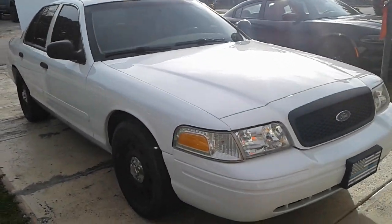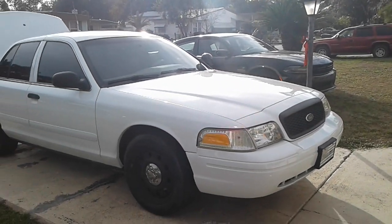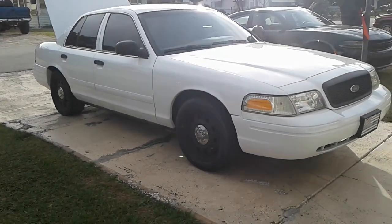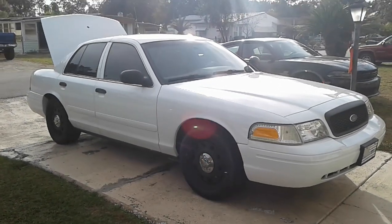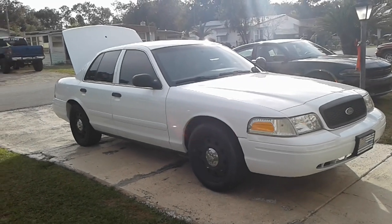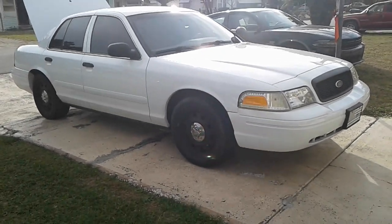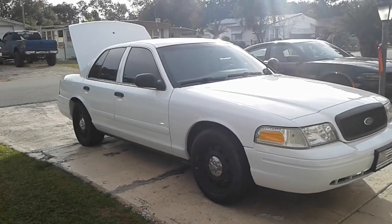Now, the first question I always get from people: what do police think of the car? Honestly, they don't have an issue with me driving it. After all, it's perfectly legal. Nothing is illegal about it. Not even the spotlight here in the state of Florida is illegal. Cops actually like it. Quite the contrary. A couple times I've had some fellow officers just give me a thumbs up about the ride.